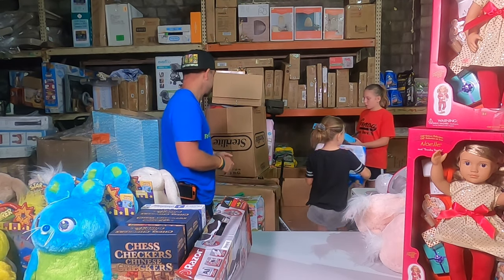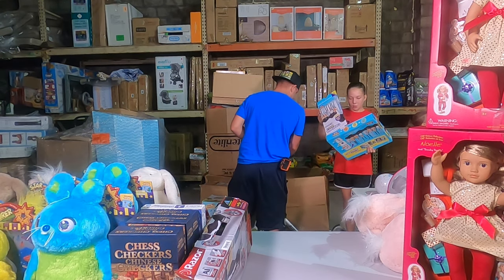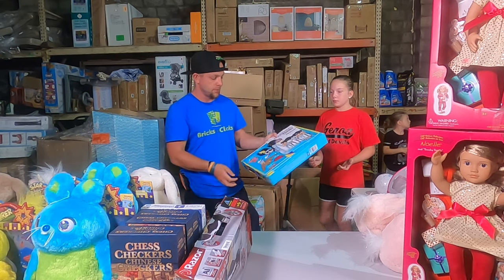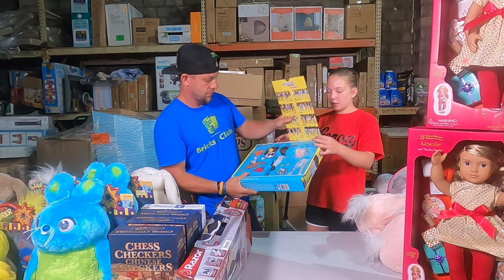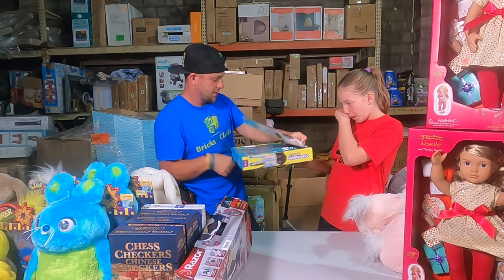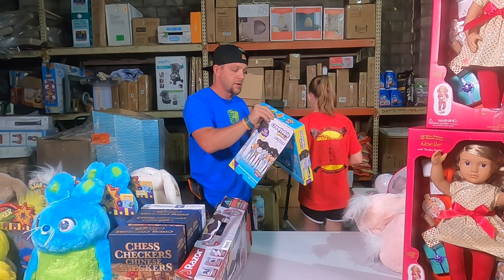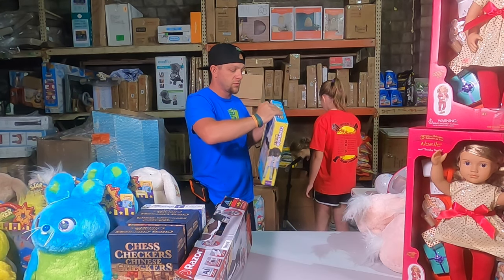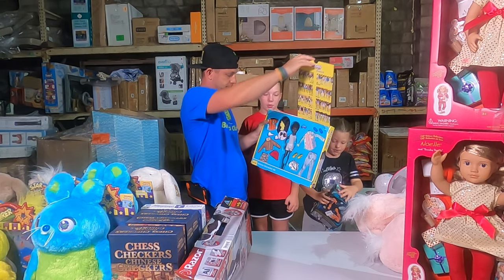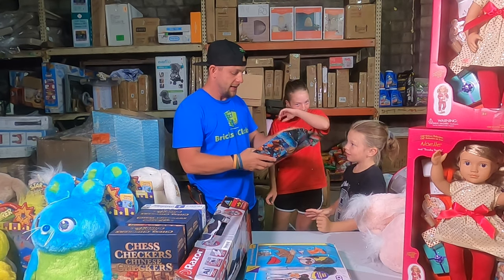Okay, so this is another one of those Creatable Worlds. Doesn't look like it's been opened. Another Creatables. I mean, I think it's supposed to just go in there. So doesn't look like it's been open. Let's see. Just goes right in there, and we're back in business. And we got another one of those creatable Barbies. They didn't even try.